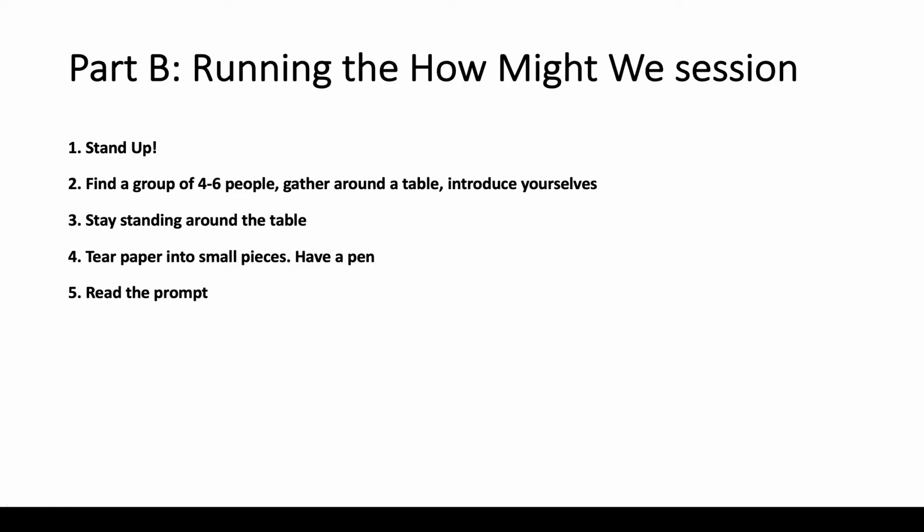So now, as the people are tearing paper in their small groups, you tell them that you're going to go through how the session will run. A prompt will be put up on the projector in the front of the room, and it'll always start with "how might we," such as "how might we make reporting easier?" Whatever your demo sentences are that you put up, make them relevant to the organization.